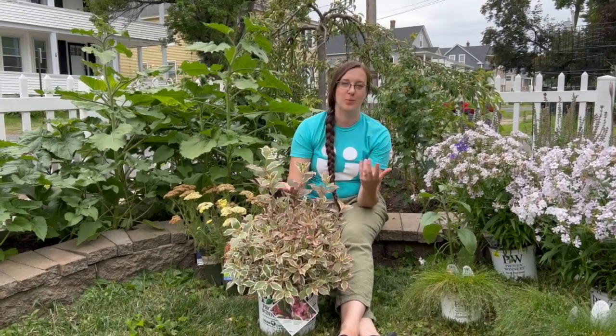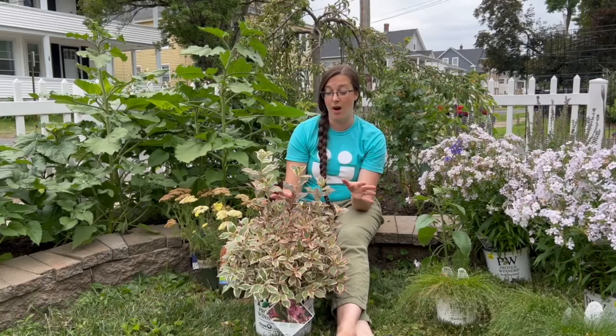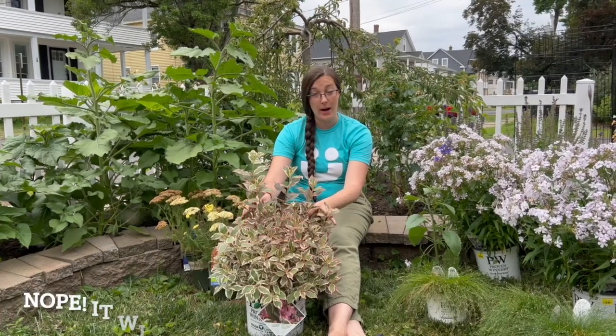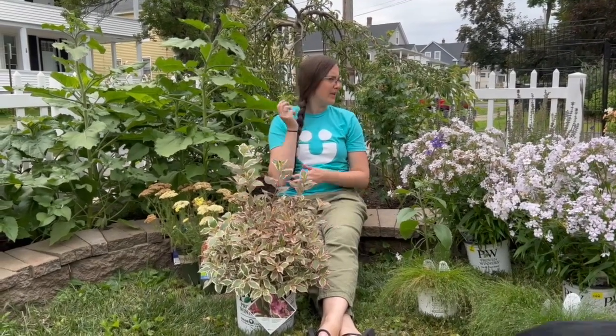So again, it's going to provide the bloom, which is going to be beautiful, but we actually love this for the foliage that it gives you all season long. This nice variegation with the pink. This is going to get 3 by 3. It's going to be tucked in right behind me. It's going to take up that spot. And again, it's part sun to full sun, so it's going to like it. Even with these sunflowers here, I think it's going to be okay because it'll get plenty of sun coming that way. I hear bees around me.